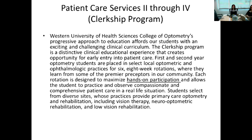As you know, our clerkship program is actually part of our patient care services track here at Western University College of Optometry. And the Clerkship Program is focused on enhancing the clinical skills of our students. Prior to the Clerkship Program, our students have had hands-on experiences with vision screenings, which we conduct mainly at local schools. And now we have students in the Clerkship Program, doctors like you, who have opened your private practices for our students to really get a lot of this real-life, hands-on clinical experience that we want for our students.